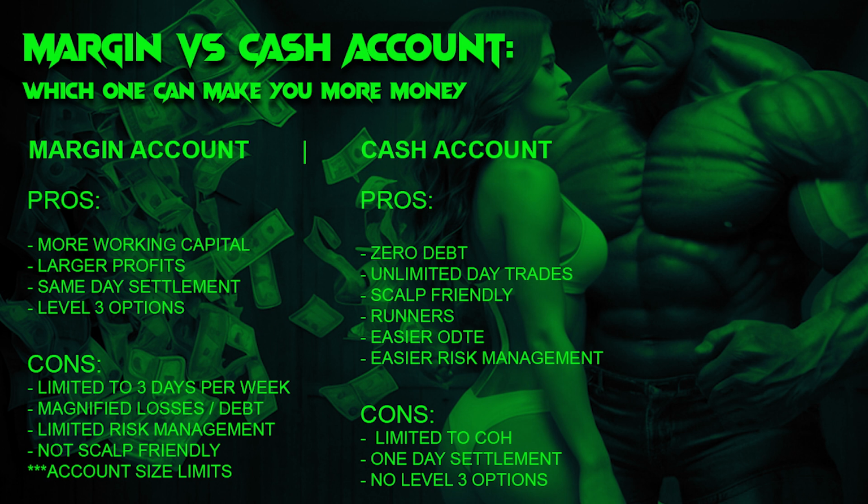Here are some of the cons of a margin account. Now, you're limited to 3 day trades per week. And what that means is with a margin account, if your overall portfolio value is less than $25,000, they're going to limit you to a maximum of 3 day trades per week. So the stock week is Monday to Friday, so that's 5 days. Out of those 5 days, every 5 days, it refreshes, but you're going to be limited to 3. If you do 4, your account's going to get locked.